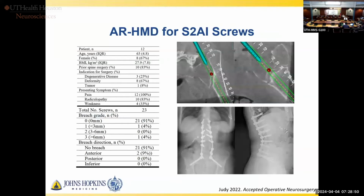There was an initial series of 23 screws. We had about a 91% accuracy rate with a breach of less than 3 millimeters in one case. The breach of greater than 6 millimeters was sort of the outlier. But if you notice, the company had to make adjustments because when we originally did these screws, we couldn't see the entirety of the ilium in the field of view, as you can see in the upper right corner here. But they've subsequently made changes to the software to be able to see the entire ilium and be able to place screws that are 100 millimeters or sometimes more.